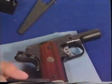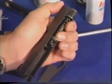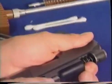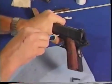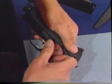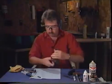Start the spring in. Compress the spring and then hold it captured in front of the lug there. Slide back on until it captures the spring there. Retract the slide back and get the barrel link lined up. Slide the slide stop through. And go ahead here. Put the slide stop back in, forward.